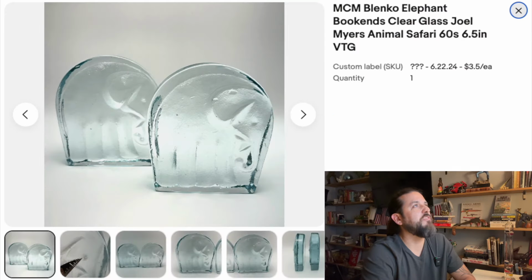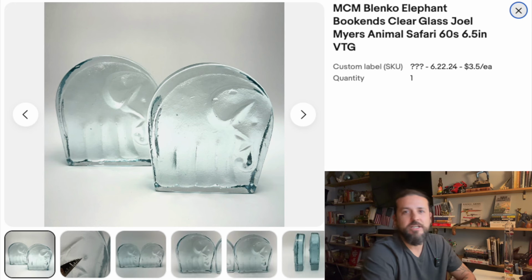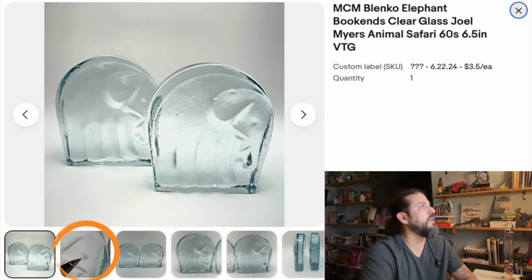MCM Blanco Elephant Bookends, clear glass, Joel Myers, Animal Safari, 60s, 6.5 inch, vintage. Gorgeous looking bookends. And they're way better when you can see them and feel them. They're super heavy because they're bookends, they're supposed to be heavy so they don't tip over. The only thing wrong with them was that one of the eyes was kind of chipped a little bit. It didn't matter. They still sold within a couple of days.